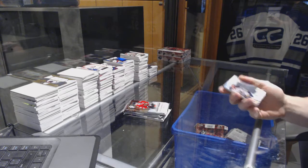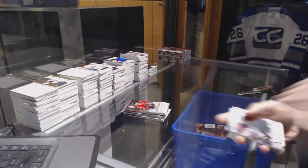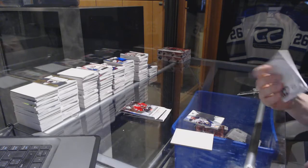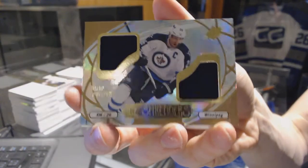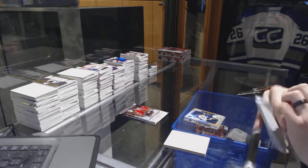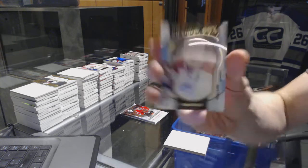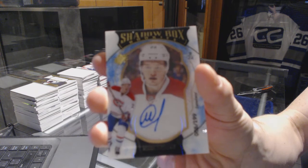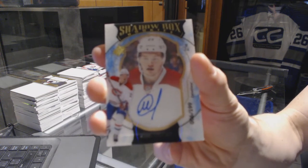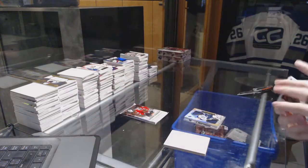We've got a base card number 149 for the Buffalo Sabres, Ryan O'Reilly. We've got an Ice Shredders dual jersey for the Winnipeg Jets, Blake Wheeler. Oh, sick. We've got a Shadowbox rookie autograph, number 199 for the Montreal Canadiens, Mikhail Sergachev. Shadowbox rookie autograph, number 199 for the Canadiens, Mikhail Sergachev.